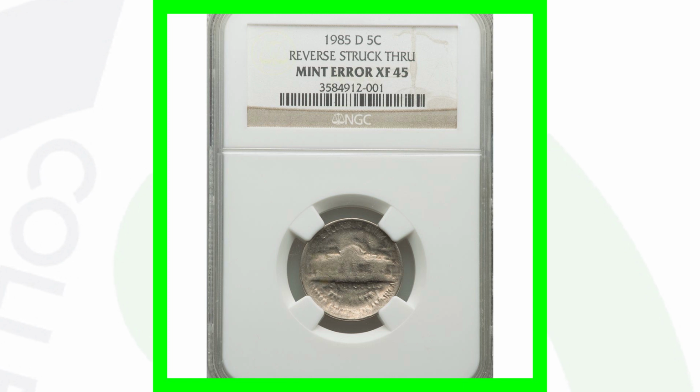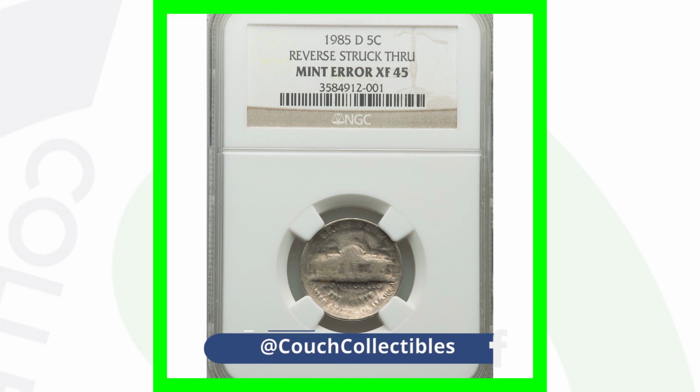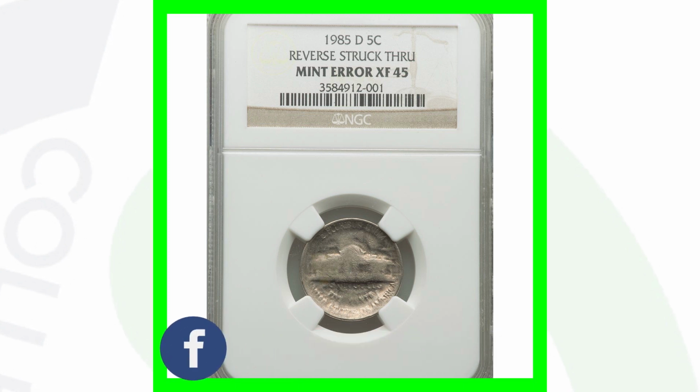You know, had it been a high mint state grade, it would have sold for more, and probably been worth spending the money to have it graded. But even if you don't want to make a profit on coins, if you just want to have your error coins or your high grade coins graded just to add to your collection, I always support that.